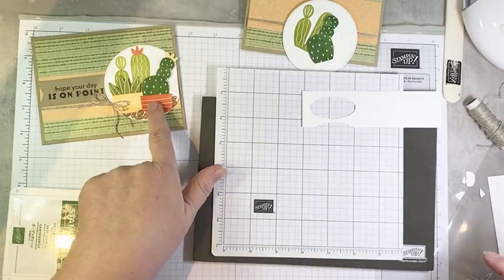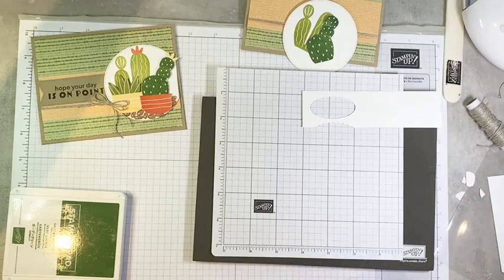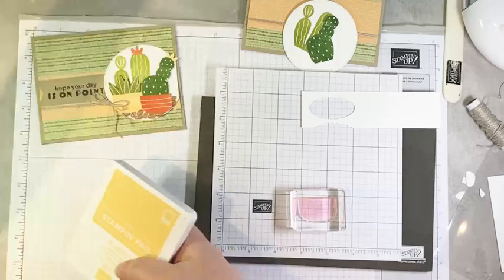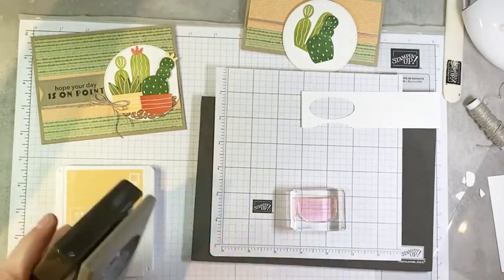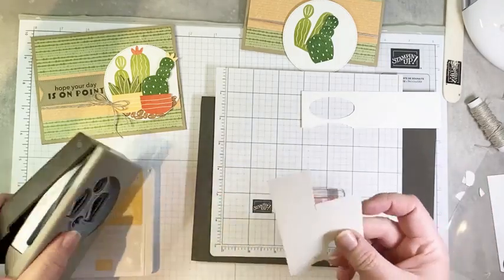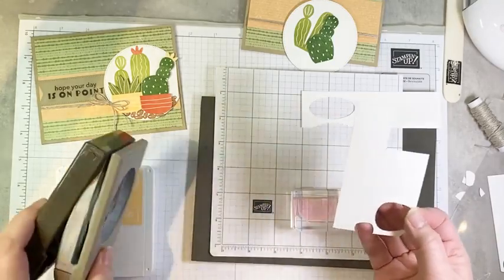The other thing that we're going to stamp and punch are our little pots. So the pots are this image. I'm going to get the garden green out of the way. So we're going to stamp two. We're going to do one in Pale Papaya and one in Calypso Coral. So again, I'm going to really pay attention to where I am stamping. So this one is kind of coming in from the other side, right? So it's going to slide in this way.